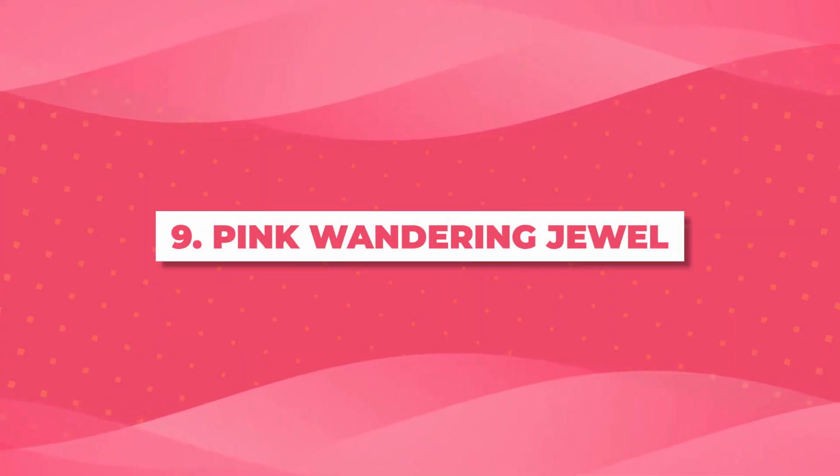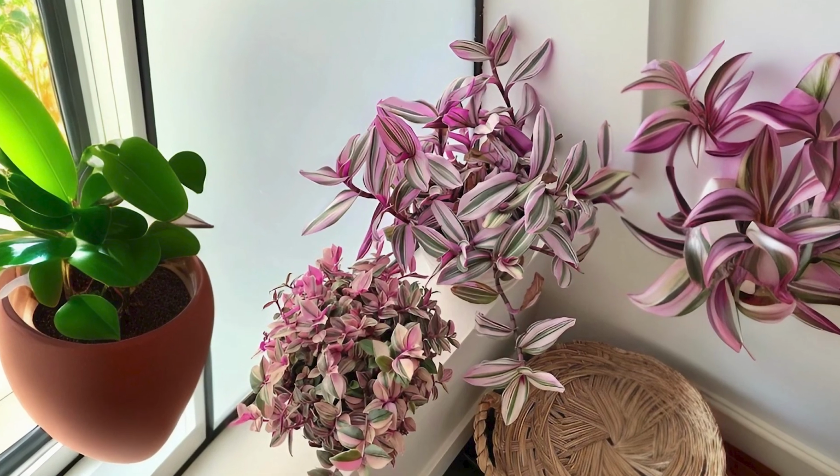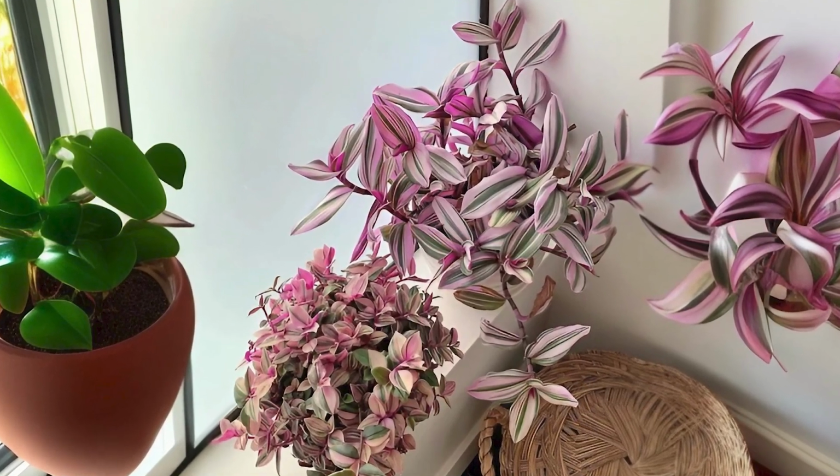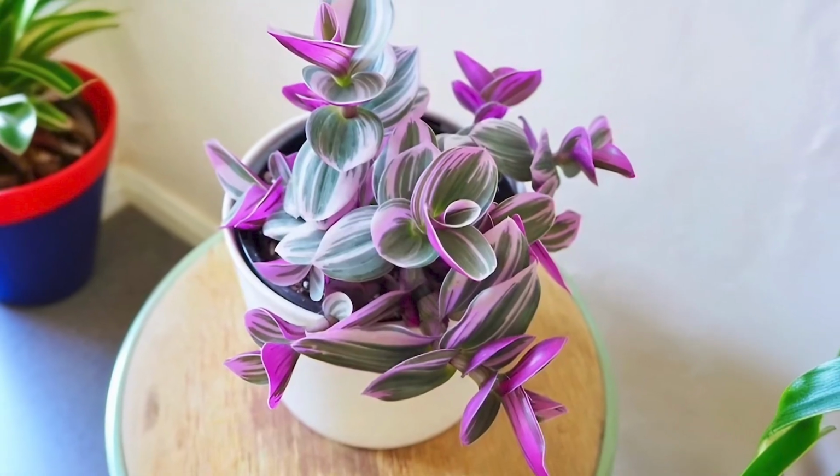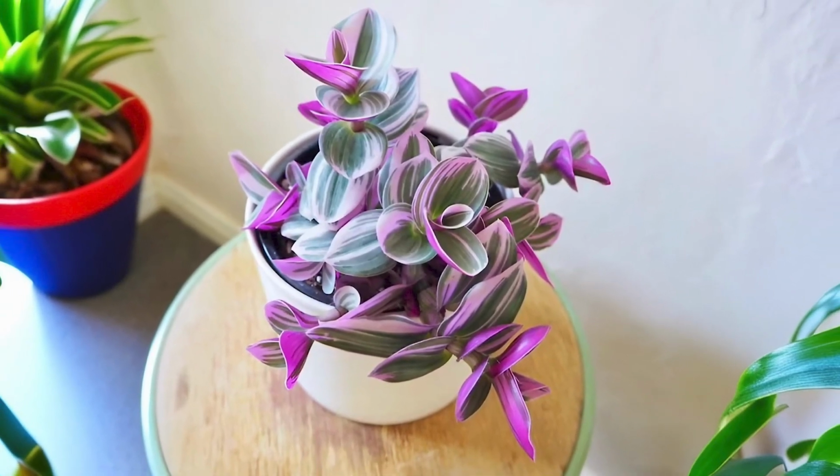Pink Wandering Jewel. This tropical houseplant stands out because of its leaves that have beautiful patterns and colors. The leaves are bright pink and have unique variegations.